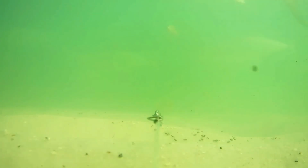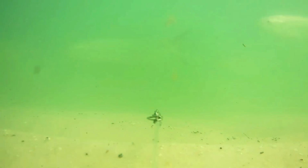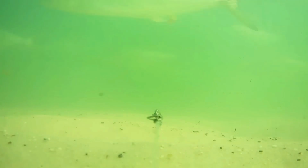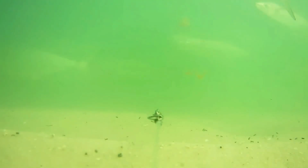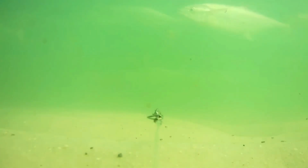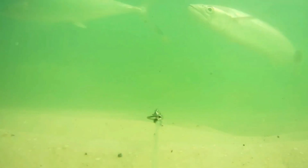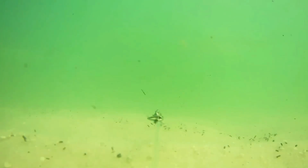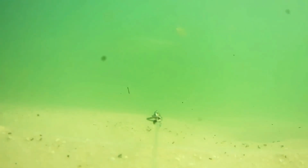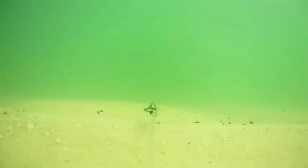Another school of Spanish mackerel. I cast right back in the same spot with the Escape Cam by Weston Fishing. And if you're new to this channel, I have an extensive library of underwater fishing video. It is something I enjoy doing. I've changed my fishing style from what I've seen on the underwater fishing camera.